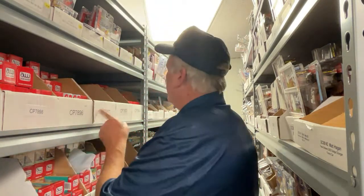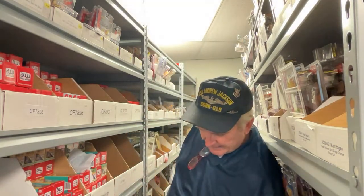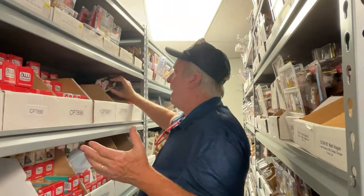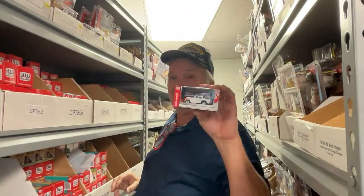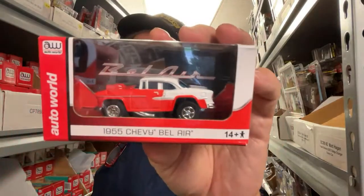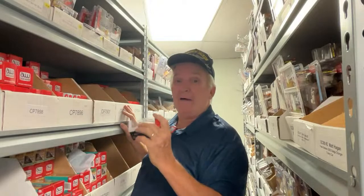Okay. So we basically have 11 items, and I'm going to tell you what number they rank from 1 to 11. The first one, number 1 selling, would be CP7903, the white with red flames. And that is the number one selling. So this is the lowest amount of quantities we have. The second one is the red with white, CP7901. That is the second lowest number of quantities we have in stock.